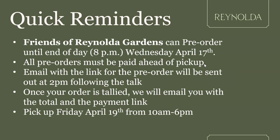But just quickly running through some details right at the beginning, and we'll cover this again at the end. As always, one of the benefits of being a friend of the gardens is you get early access to all these really cool plants. And oftentimes we do sell out, with probably at least 20% of the plants in the plant sale selling out during the pre-sale period. We do our best to track inventory. I'm still looking for a system where we could just plug the numbers in and it would do it for itself. But until that day arrives, it's a lot of double checking.